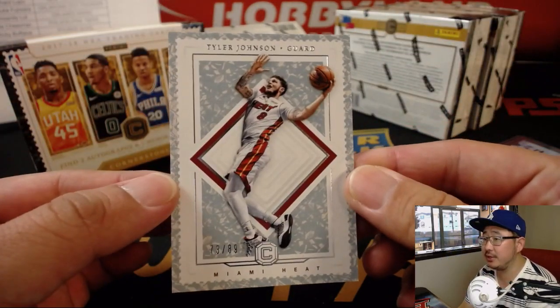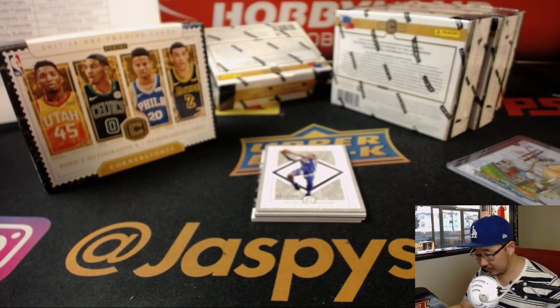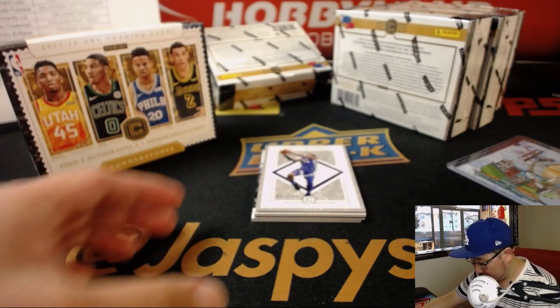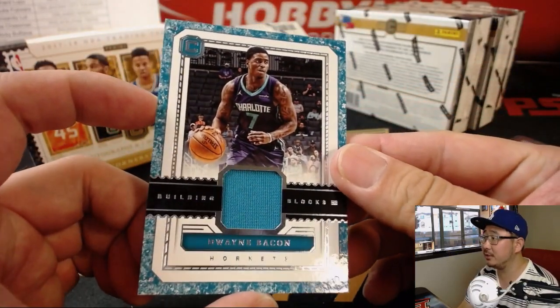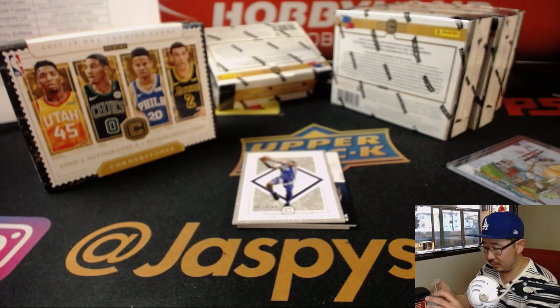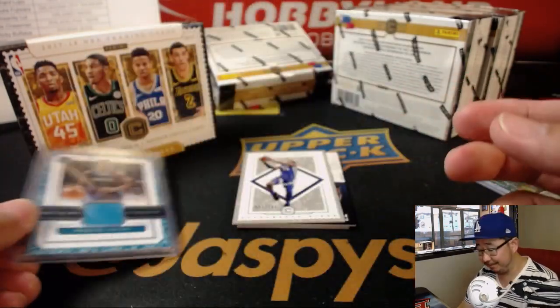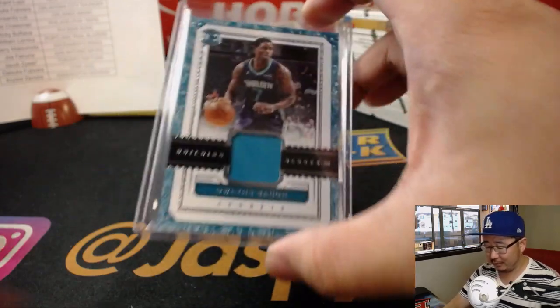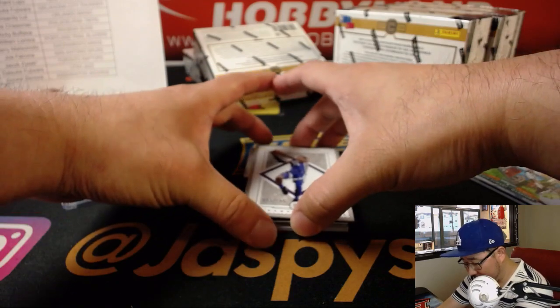And behind Buddy Hield is 73 out of 89, Tyler Johnson. Dwayne Bacon, Building Blocks, jersey. Yeah, those downtown cards people love. That goes to the Hornets, that goes to Allen. With that bacon, you think he does like local TV commercials for grocery stores or something like that? Advertising some bacon? I would love for him to do that.